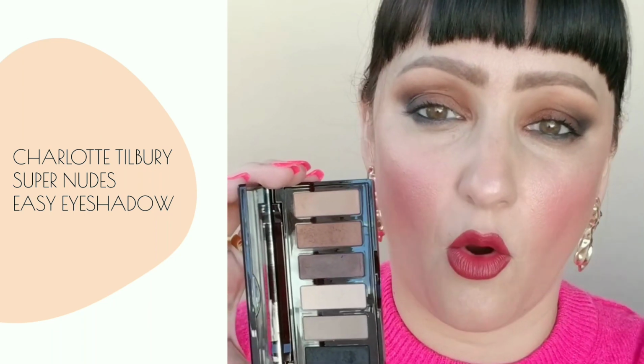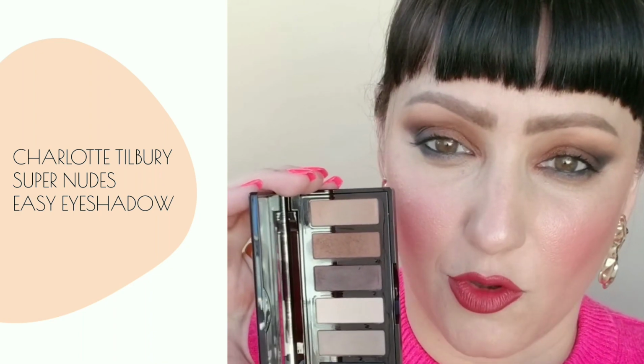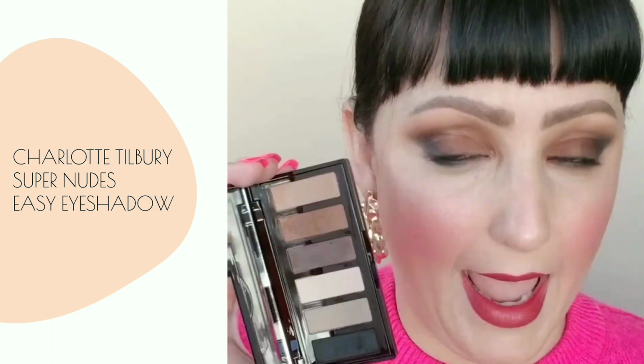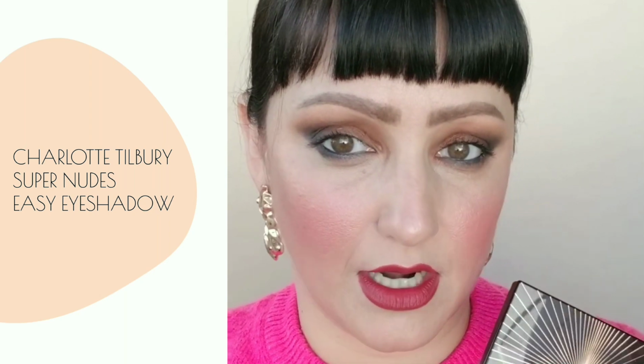So if you guys already have a bunch of nude shadow palettes, I get it. Those of you who don't have a nude palette and are looking for one, just get this one. This is your nude palette. Hands down, really impressed. Really love this palette much more than I thought I would. She knocked it out of the park with this great palette.